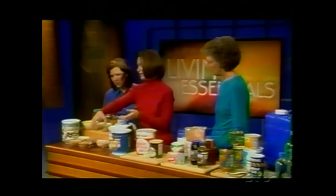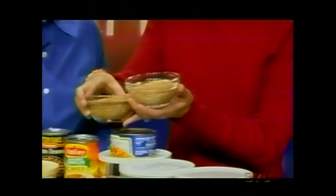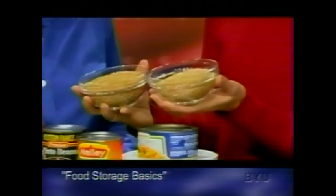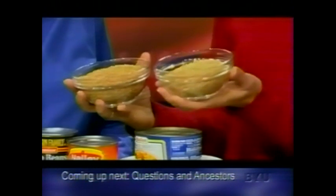There is a hard white option and a hard red wheat. Both of them store 20 years or more. Both of them are very nutritious and have about the same nutrition. However, the white wheat, this one right here, makes a lighter colored and a lighter tasting product, and it has become very, very popular today.